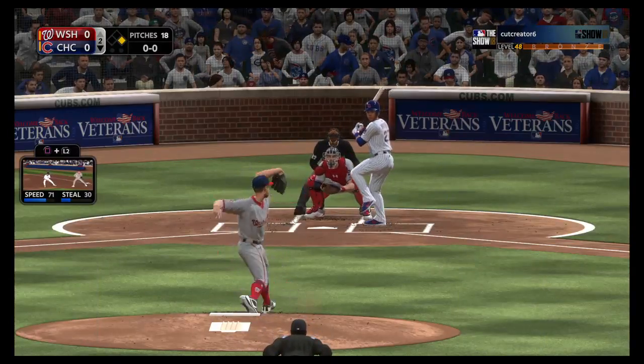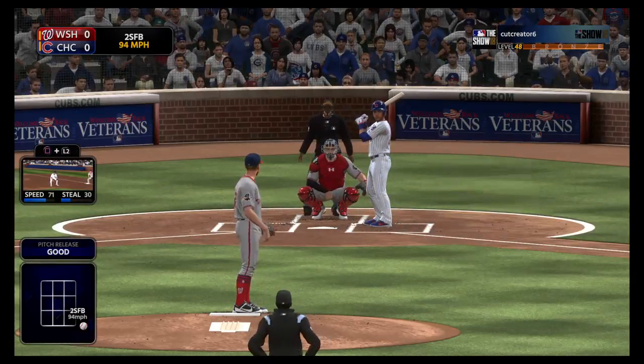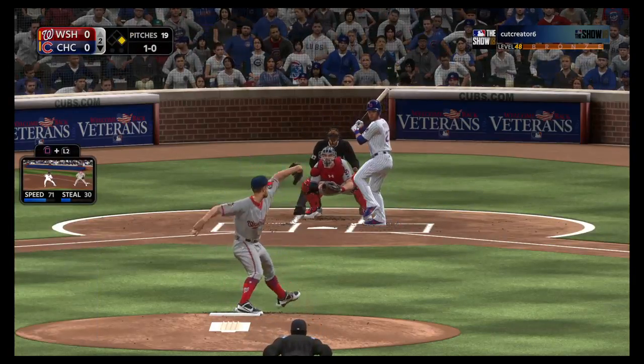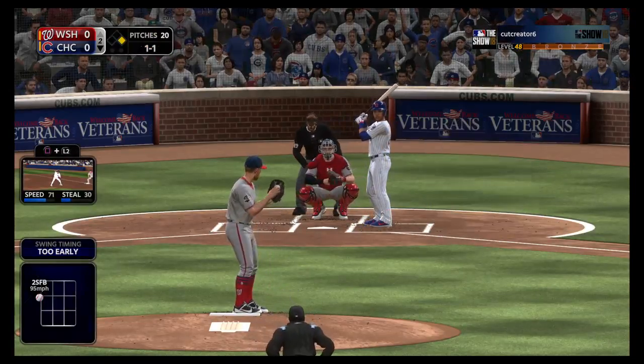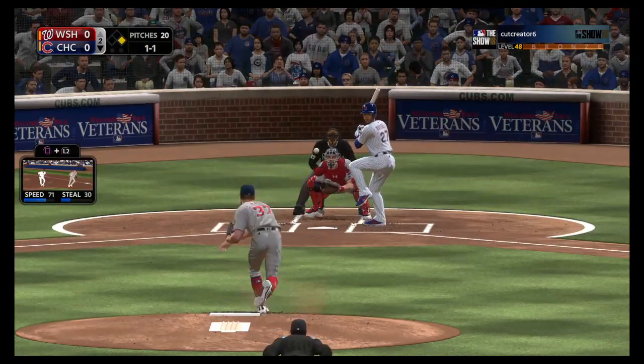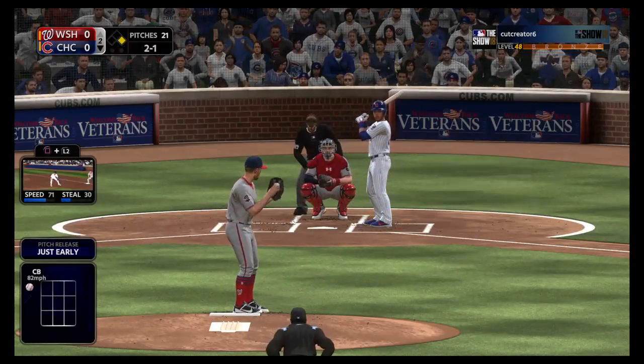He's set, and the pitch. In tight here with the first pitch fastball. That's 1-0. Now the 1-0 is swung on and missed, and that's strike 1. The 1-1 is looked at for ball number 2. That curveball stayed up in the zone.